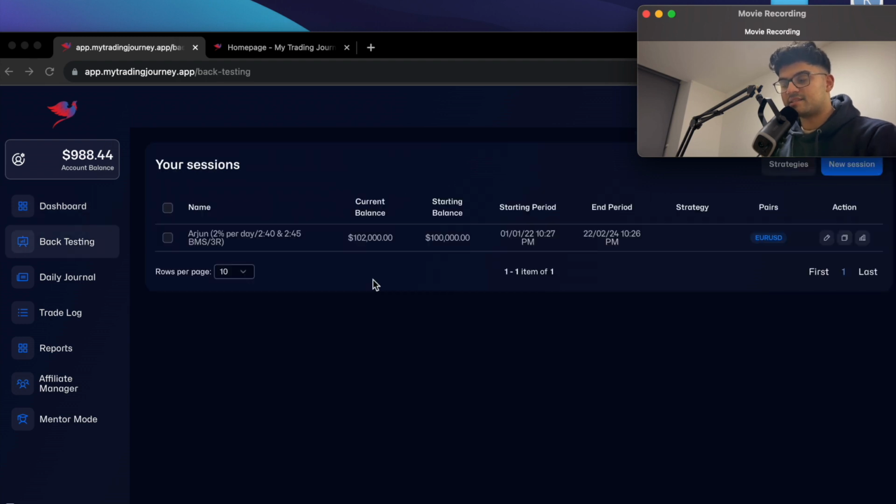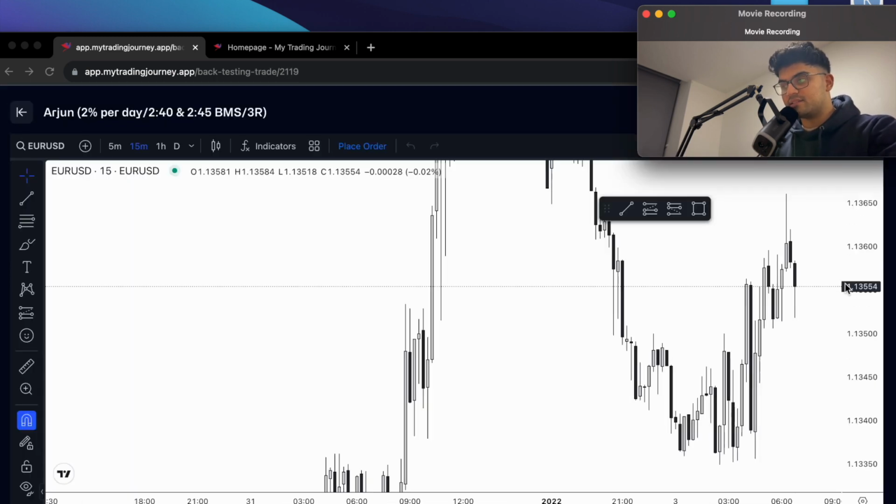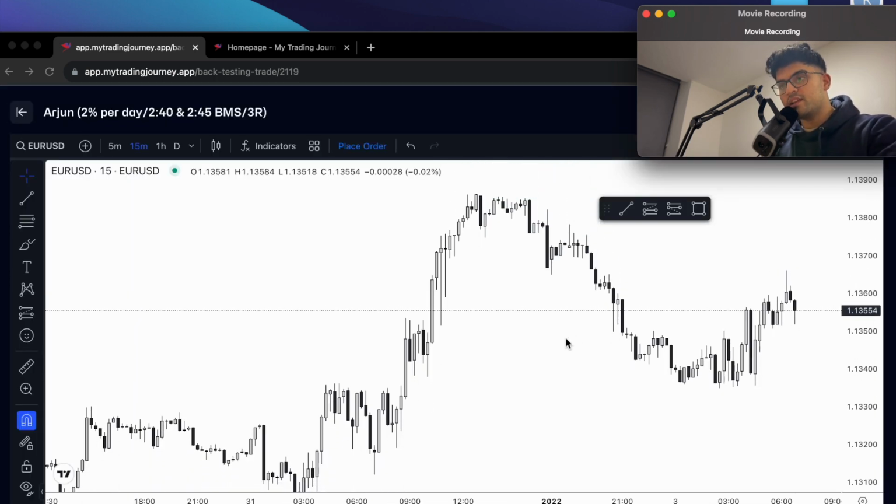Then we come into backtesting, and it's very easy to set up a new session. Just click new session, and then it's pretty self-explanatory. You have the pairs you want to trade, the start date you want to start backtesting with, the name of the strategy, and a bit of a description if you'd like. The good thing about this backtesting is it's literally the same as TradingView, so it's not that hard to transition into my trading journey. So it's pretty much the same as TradingView, which is a very, very good plus point.